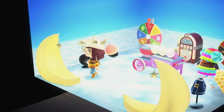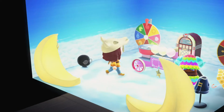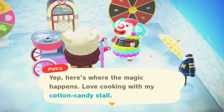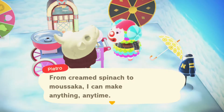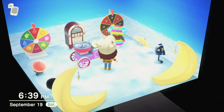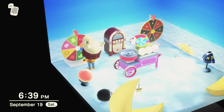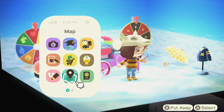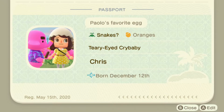But besides that, everything else, he has these moon chairs. I was so jealous when I first got him and before I had the DIY for it, that he just comes with it. He has a cute little cotton candy machine. Yep, here's where the magic happens. Love cooking with my cotton candy stall. From cream spinach to moussaka, I can make anything, anytime. Can you imagine just whipped cream spinach? And he has these cute little spinny wheels. What's it gonna be? Hey, apples! Even though my native fruit are oranges. Oh yeah, I was right. I had mentioned in the last video that I think I started beginning of May and it says May 15th here.